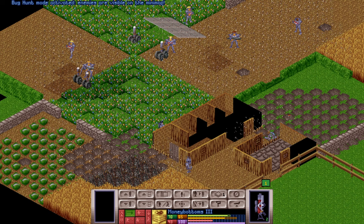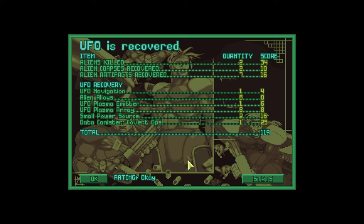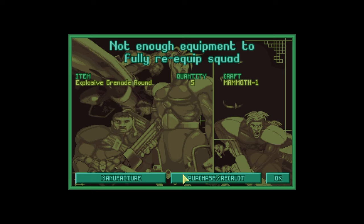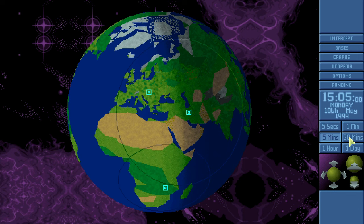Alright, Money Bottoms and Snapshot 49 in the back. He's down. Okay. Covert Ops. Small power source, emitter array. Alloys, navigation. Still some good stuff even though we shot it down. It was a very small, very packed one. More grenade rounds are coming, although I will pick up a few more. They go pretty fast, actually. There's some now. And hey, that is more points.